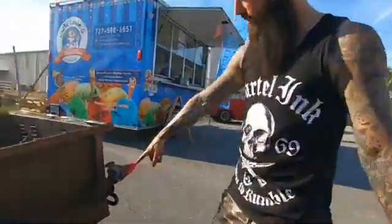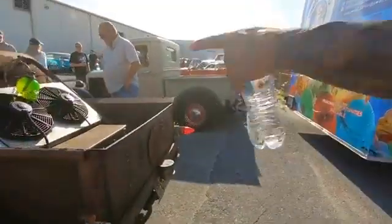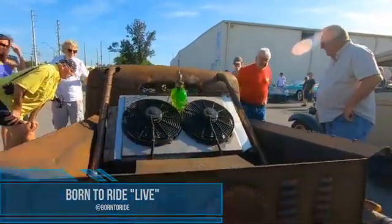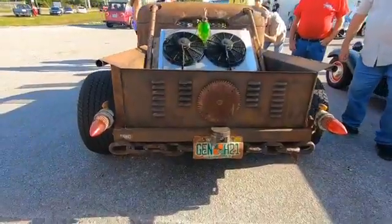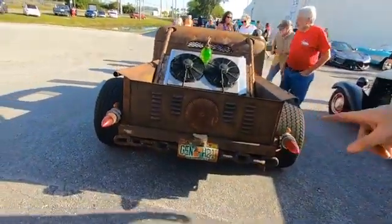I did these license plates last night. 59 Cadillac taillights and pistons. Crystal Skull vodka as my overflow, my radiator and fans. Those are buoy chain from a 1930s buoy in Tampa Bay waters. I did the license plate out of the old piston I had laying around last week.